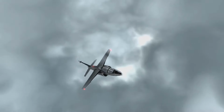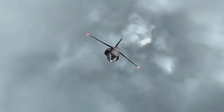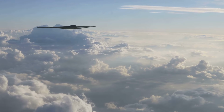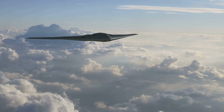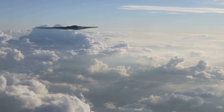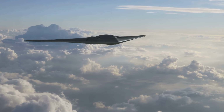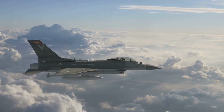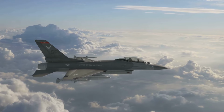Section 3. The Intelligence Advantage, Shaping History from the Stratosphere. The SR-71 Blackbird played a pivotal role in shaping the course of history during the Cold War. Its ability to gather vital intelligence on Soviet military activities, nuclear capabilities, and troop movements provided the United States and its allies with a strategic advantage.